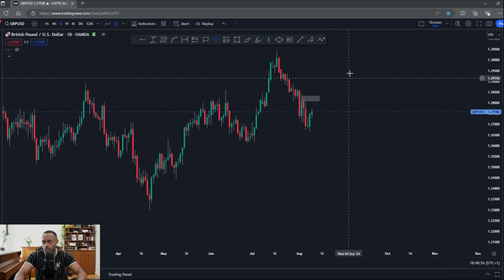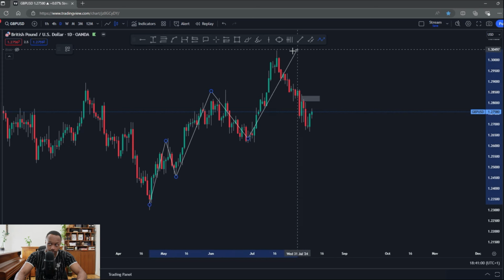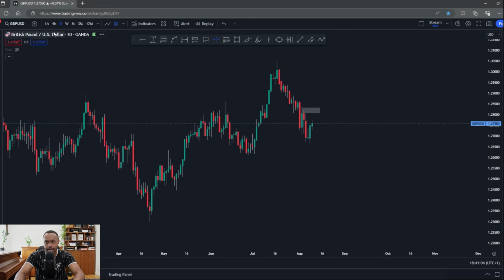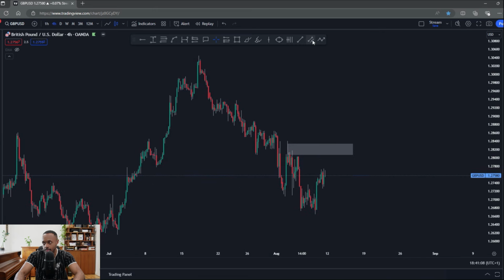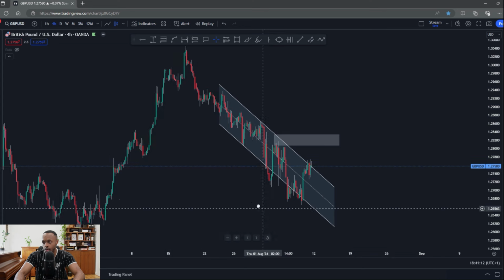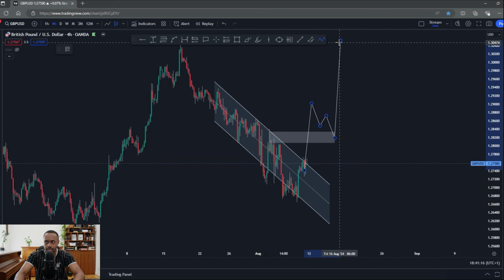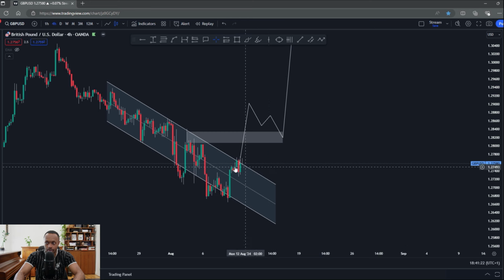Again, if I look at the overall structure we have at play, push, pullback, push, pullback, push, look for another pullback for another push. So again, the analysis is pretty much the same as last week. We do have this descending kind of channel, descending format. Price has been moving in it, but I'm waiting for price to break out of that, make its move, and then look for the pullbacks for the continuation. Sort of what Euro USD has done, but Pound USD is a long way behind it. So hopefully we can see that continuation next week.